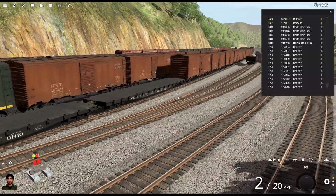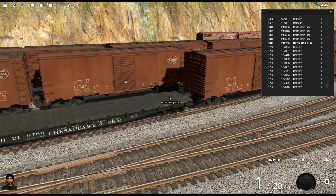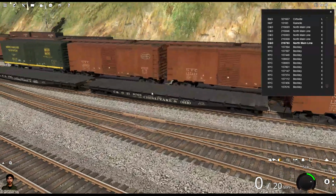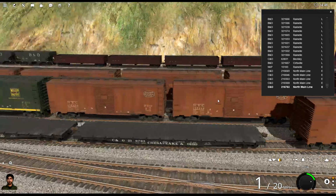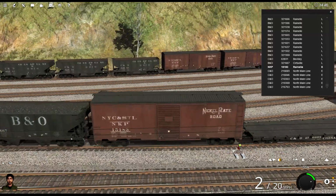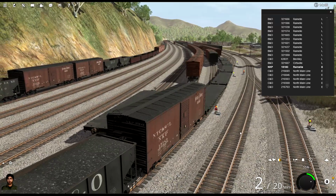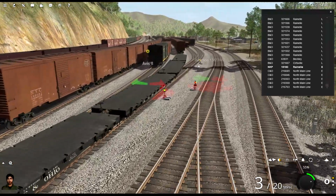There we go. All right. Until she stops. Apply. And forward. There we go. Now these are North Mains. North Main. And then we got a whole lot of Rainelle coming at us. But first we got to do the North Mains, which, what did I say, track 9? Yeah, track 9. So just one track over.